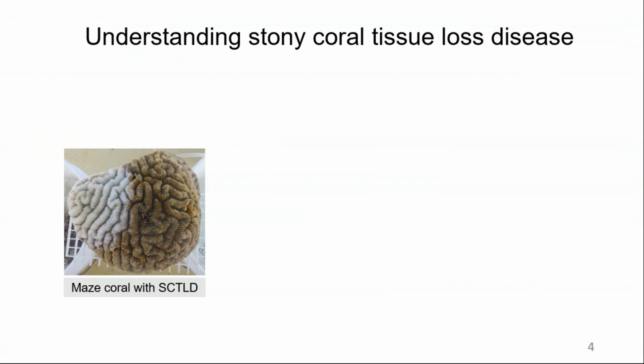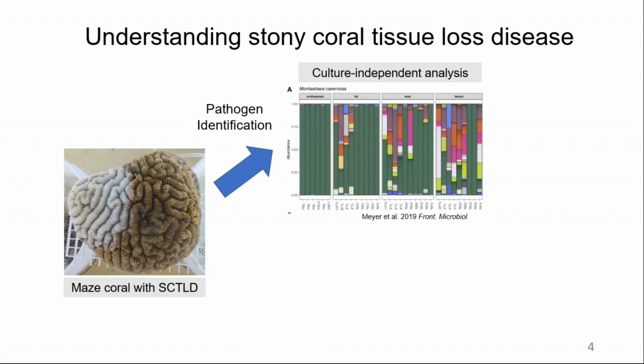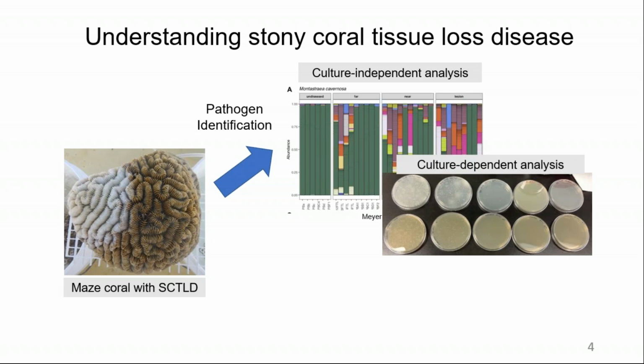So in terms of our approach, we wanted to understand stony coral tissue loss disease better. At the time we started on this in 2017, it was obviously recognized as a problem already, but we really didn't know very much about it. We started a couple of different approaches. Julie's been leading a culture independent analysis and a lot of the genomic analysis, looking at microbiomes of these corals and how they differ among diseased and healthy, as you heard Karen mention, but also a culture dependent approach.